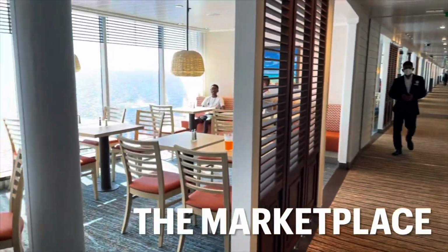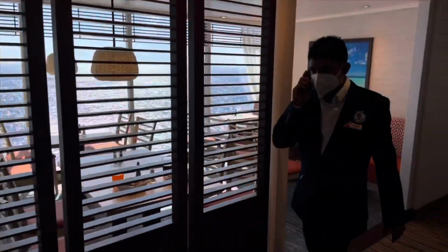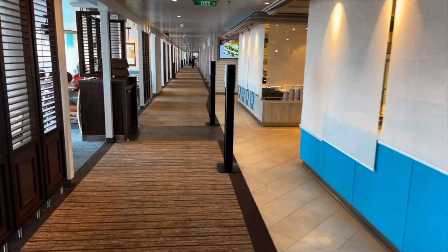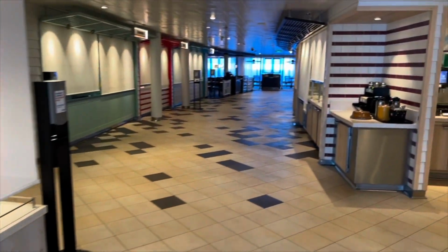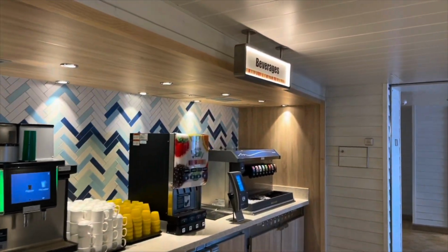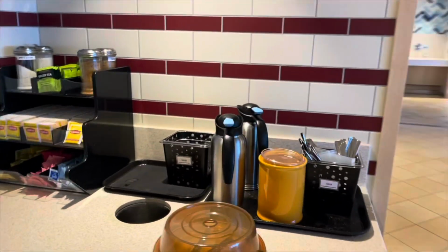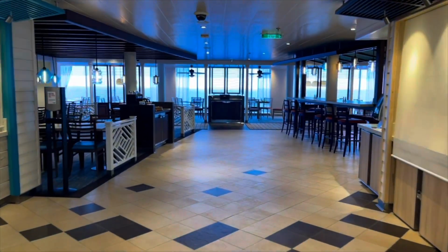Now we are at the marketplace, the place where you can have your complimentary breakfast, lunch and dinner. Here you have the beverage stations with the soda machine if you have at least purchased the soft drinks package, but they have complimentary drinks as well, and coffee and tea. And you can get your food from a few different food stations.